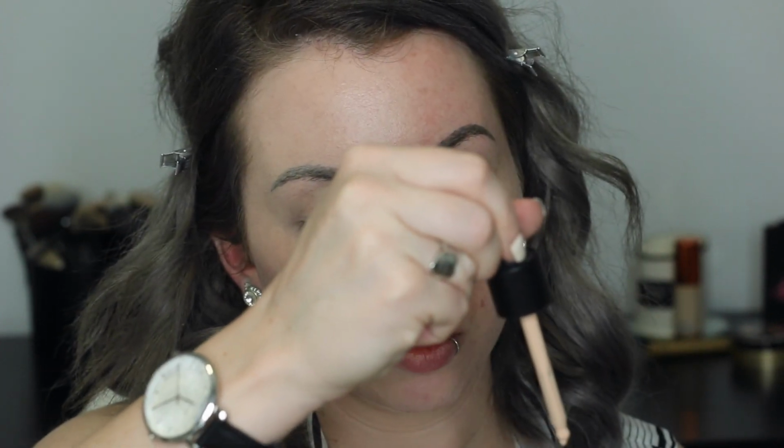Okay, so this brush just soaked up all of that. I don't even know where that went. Let's try that again. I'm gonna put this one directly on the brush. 1, 2, 3, 4, 5. Yeah, I definitely don't like a flimsier brush. It's kind of just disappearing into the brush. I'm gonna go back to the G36.